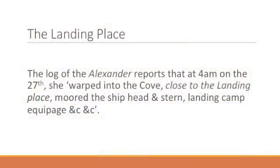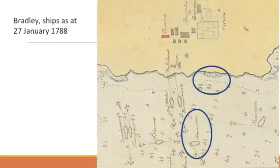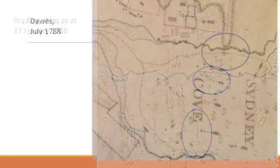This was the landing place, and we've got a number of references to this landing place that existed before Hospital Wharf. This is the log of the Alexander, one of the First Fleet ships, and she says at 4 a.m. on the 27th of January, she warped into the cove, close to the landing place, moored the ship head and stern, landing equipage, etc. Here's Bradley's drawing of the ships as they were on the 27th of January 1788. Here is the Alexander, and she is closest to a group of rocks which he has drawn there, which occur repeatedly in these early paintings.